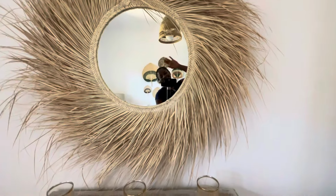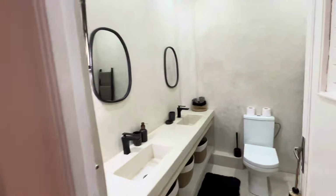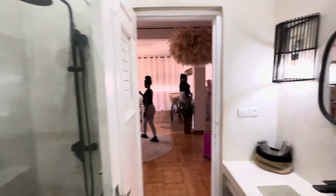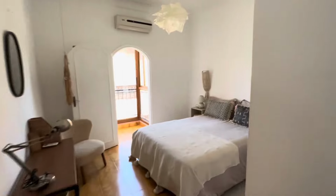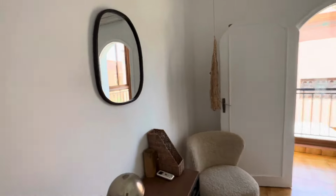That's one of the rooms with a mirror, me saying hi, and that's the toilet and shower, which looks really good as well. That's the second room that Tomi and I shared. So that room has a wardrobe, and it also has a balcony, a door that leads to the balcony.